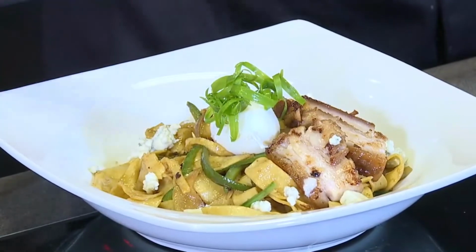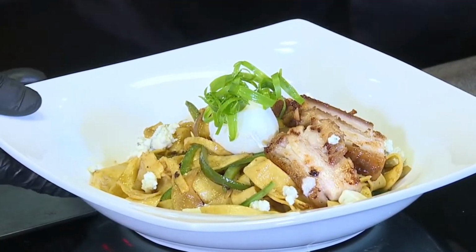Okay, the pork belly pasta dish looks amazing, but I know you have another one that we're gonna have in our next segment. Give our viewers a hint of what you're gonna be cooking. You mentioned it as one of your hot sellers.